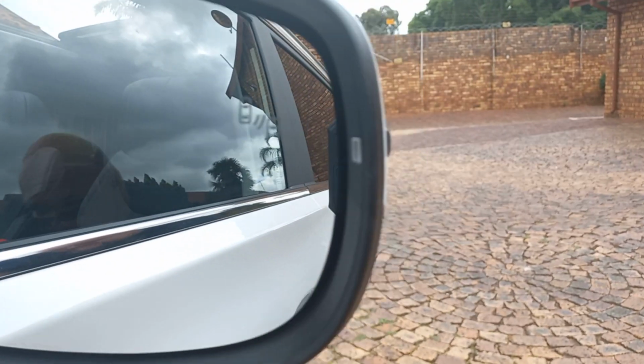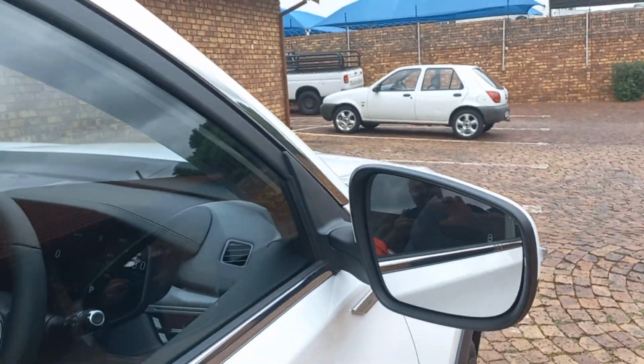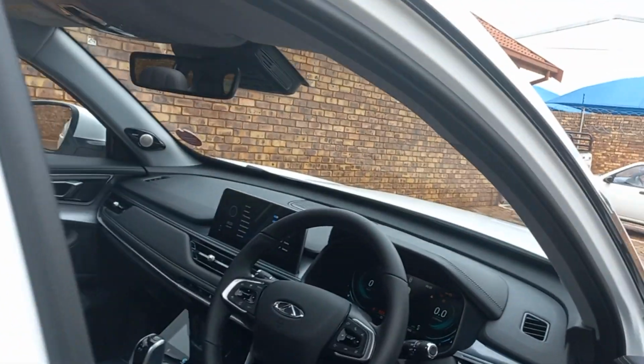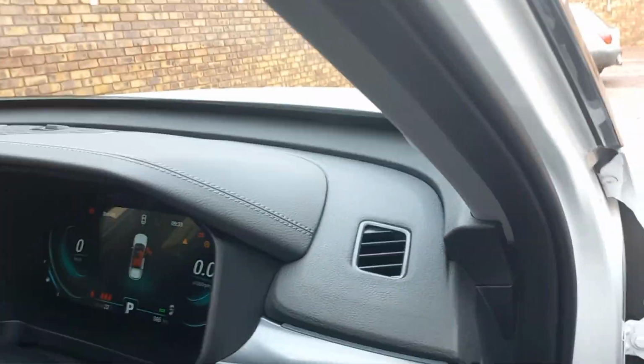Can everyone see the little emblem? There, you can see it. If there's a car. Now, the first time I got into that and had to drive it, it felt a little bit weird. It felt very weird doing that.